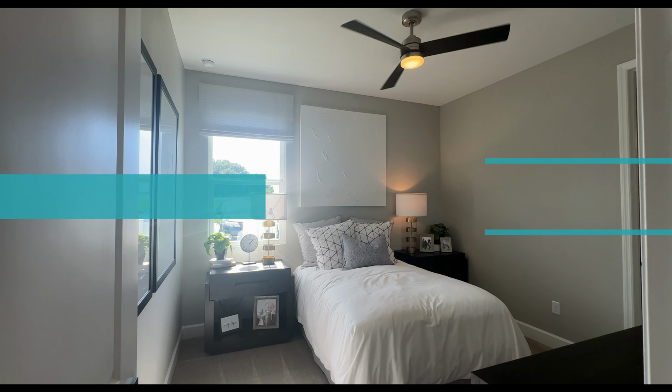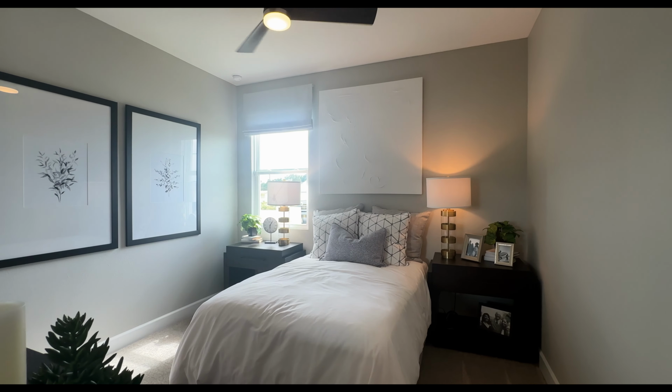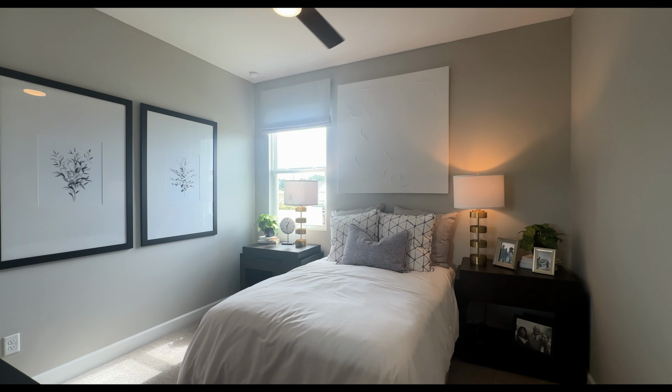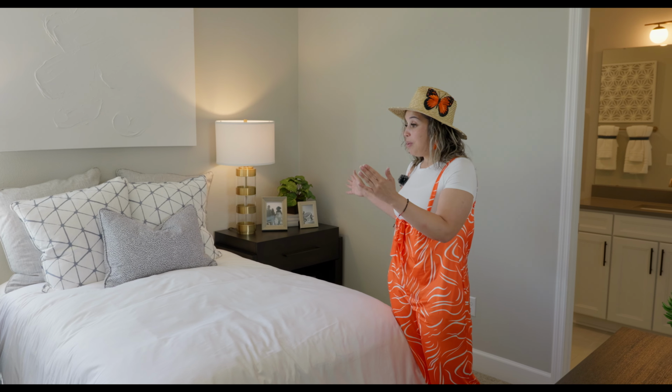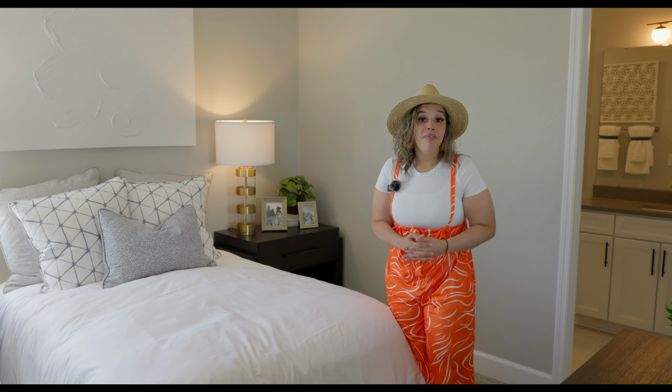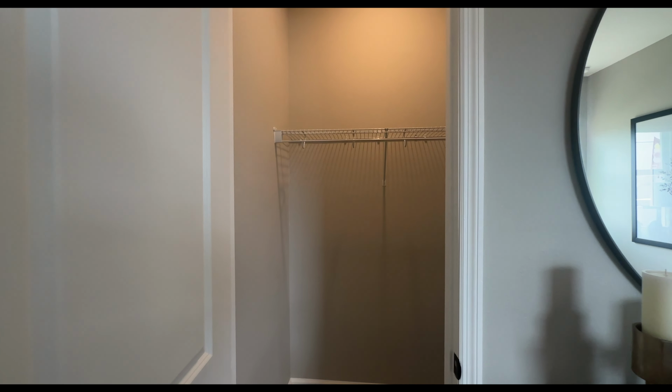So let's go into bedroom number 3. Now, bedroom number 3 is where we have the ensuite. So it faces the side of the house. We have the one window in here, very, very nice and spacious, full-size bed, full-size end tables, and even a full-size dresser. Now this room actually has a walk-in closet, yes.